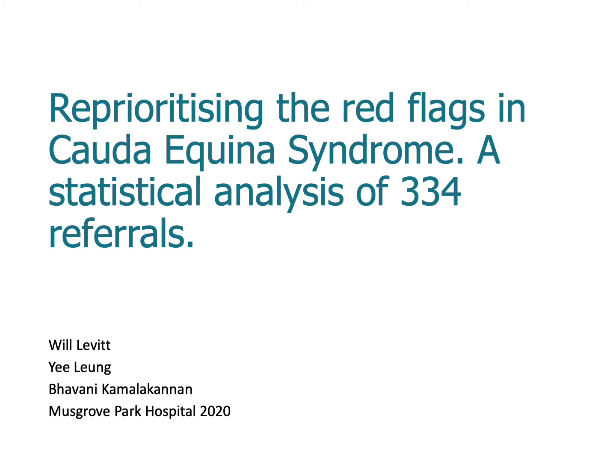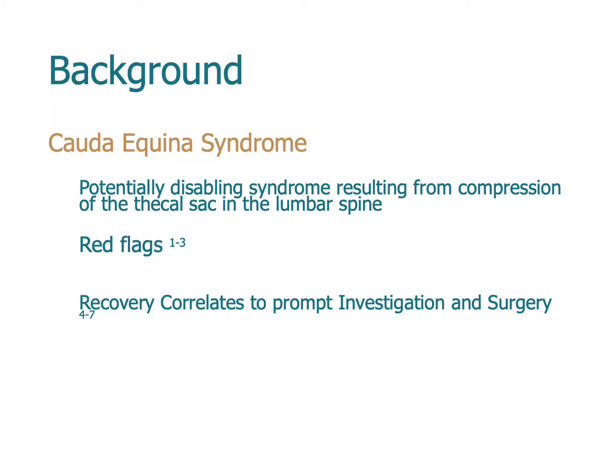I'm Will, one of the 7 registrars, and I'd like to present some of my recent work into Cauda equina syndrome. Traditional teaching places great emphasis on certain red flag features because there's some evidence that recovery correlates with timely diagnosis, prompt investigation, and early surgical decompression.